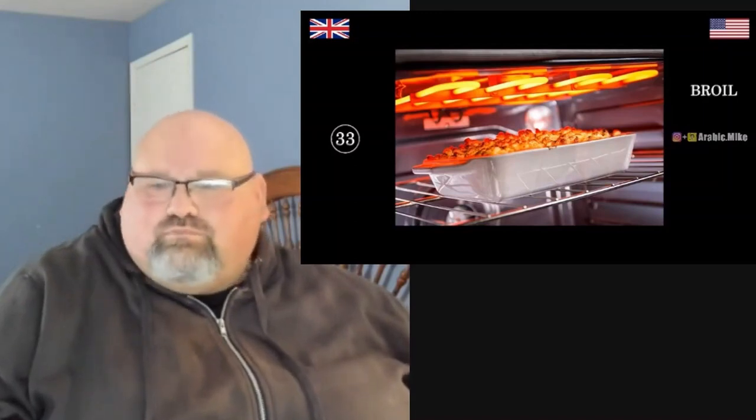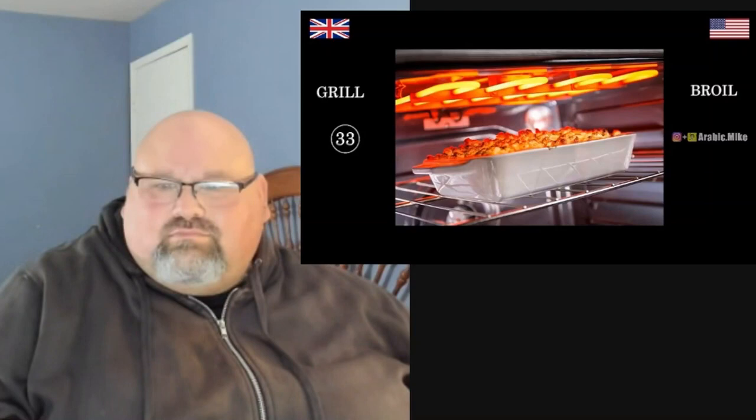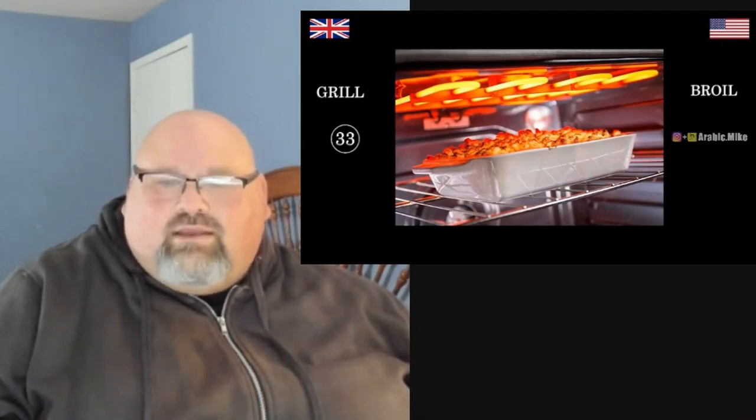What's going on here? It's being broiled. What does that mean? We say grilled. It's being cooked from the top. Do you call this bit at the top the broiler? Yeah, because we have a different thing for grill. It doesn't have the top piece, so I get why we have a different term for it.